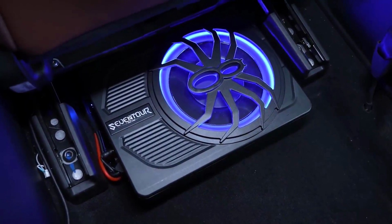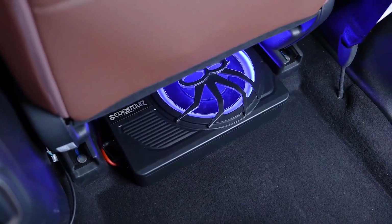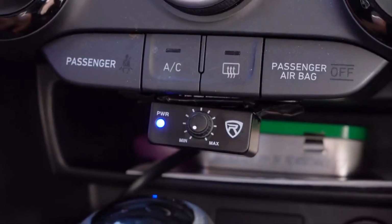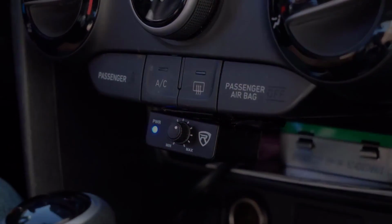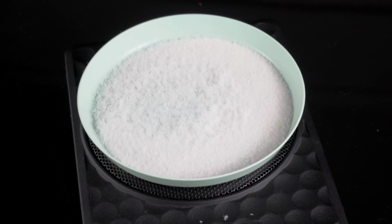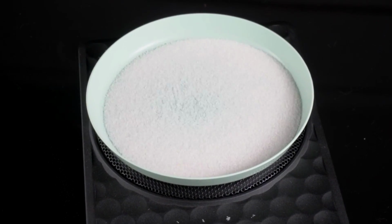Imagine transforming your daily commutes into a concert-like experience, where every beat of your favorite track resonates with crystal-clear precision right from under your seat. The power of music to elevate our driving experience is undeniable, but not all car audio systems are created equal.